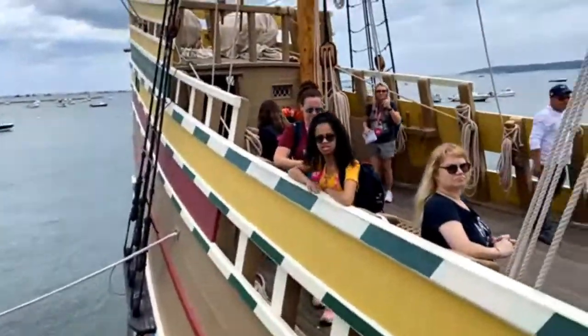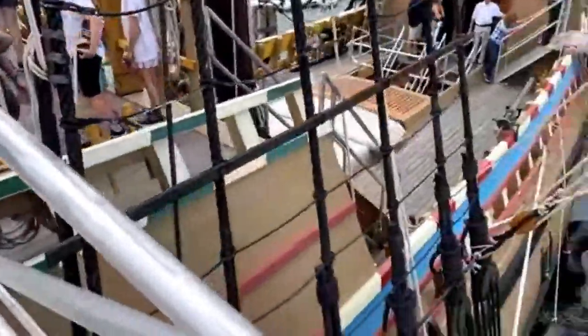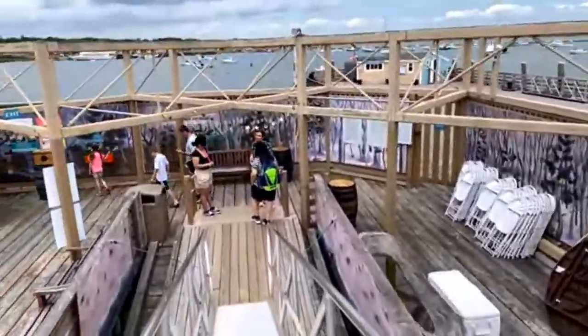First boat we're on. We've got one this afternoon. We're gonna be on. So you'll have to check back. I'll upload a video of our afternoon adventure.